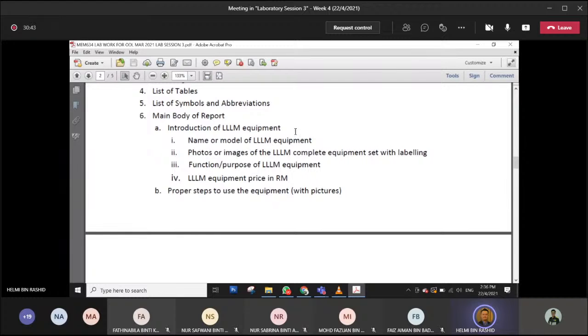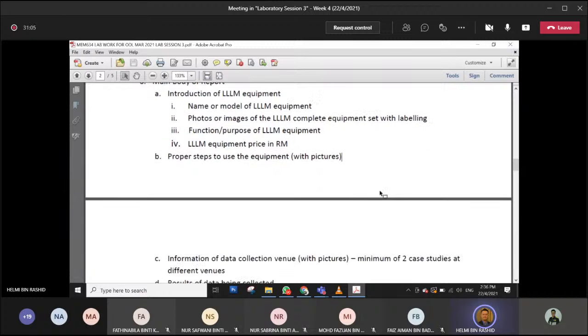That also goes the same for your introduction. Introduce the equipment based on what you know, based on what you have learned, not copy and paste from the internet or from the brochure of the manufacturer brands or website. There's no point in copying it, and no point for me to read it. Please put it in your own words.